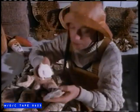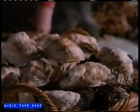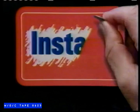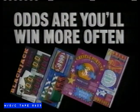The odds of finding a pearl in an oyster are about 1 in 100,000. The odds of winning an instant lottery are 1 in 4. Shucks, you could win too. Play instant lotteries. Odds are you'll win more often. See your lottery retailer for the latest games.